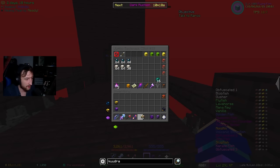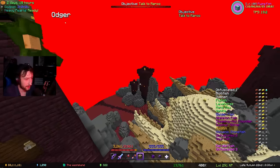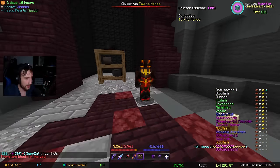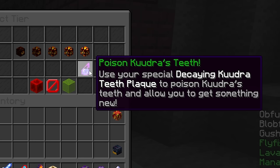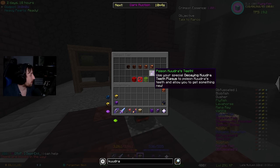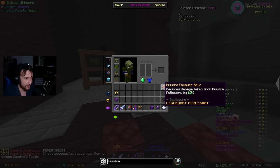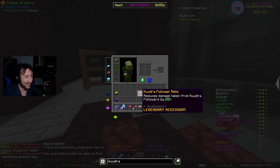Okay, so I have this decaying Kuja teeth plaque right here. So I need to interact with the Kuja gatekeeper. He's down here. I believe this is what I do. Poison Kuja's teeth. Okay, here it is. So I need to click the poison under Infernal Kuja. And there it is, the Kuja teeth plaque. And the Kuja follower relic.